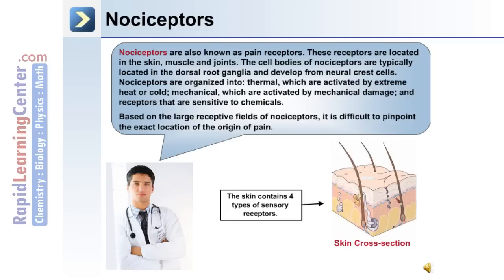The first type of general receptor we'll discuss are nociceptors. These are also known as pain receptors. They're located in the skin, muscle, and joints. The cell bodies of nociceptors are typically located in dorsal root ganglia and develop from neural crest cells.